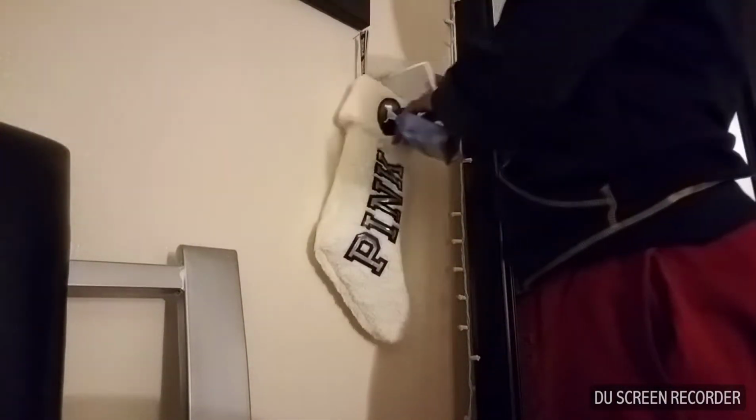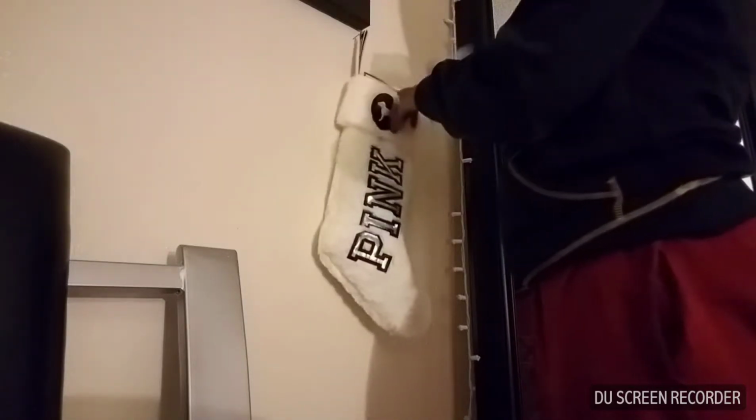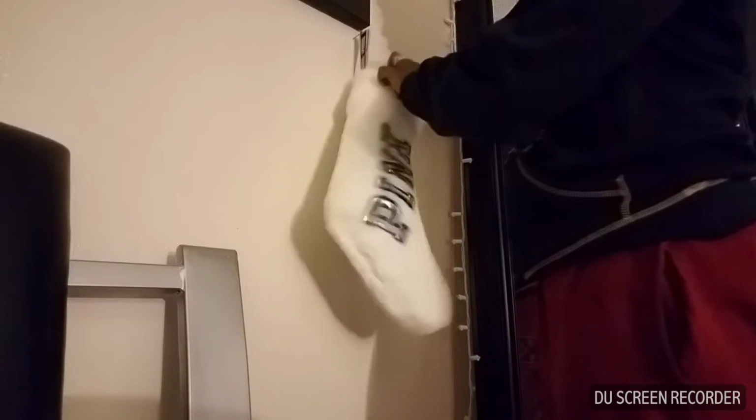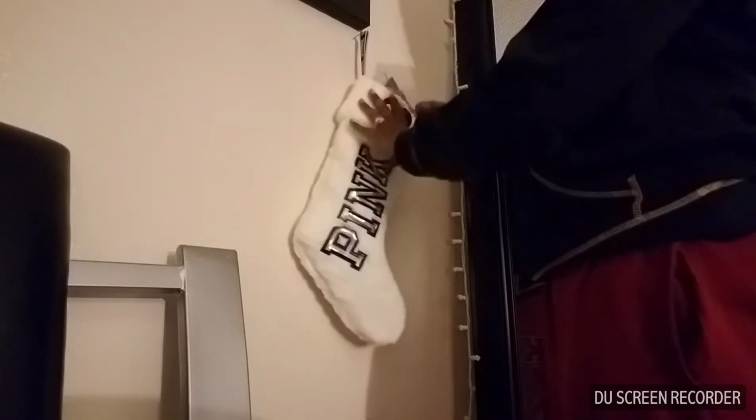Okay. And last but not least, these retinol things. Oh, shoot. There.